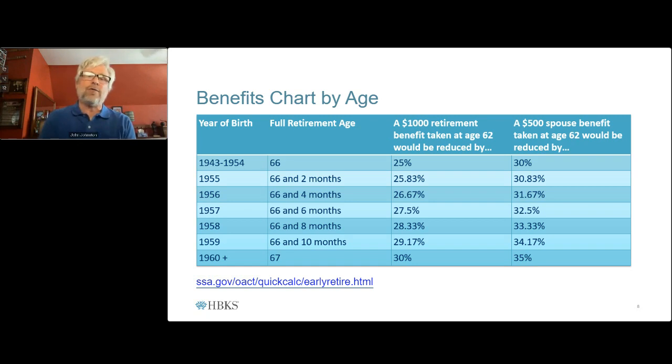And this chart right here, we're going to get more into spousal benefits. I know there's lots of questions on spousal benefits, but this just gives you an idea of what the reduction in the spousal benefit would be.